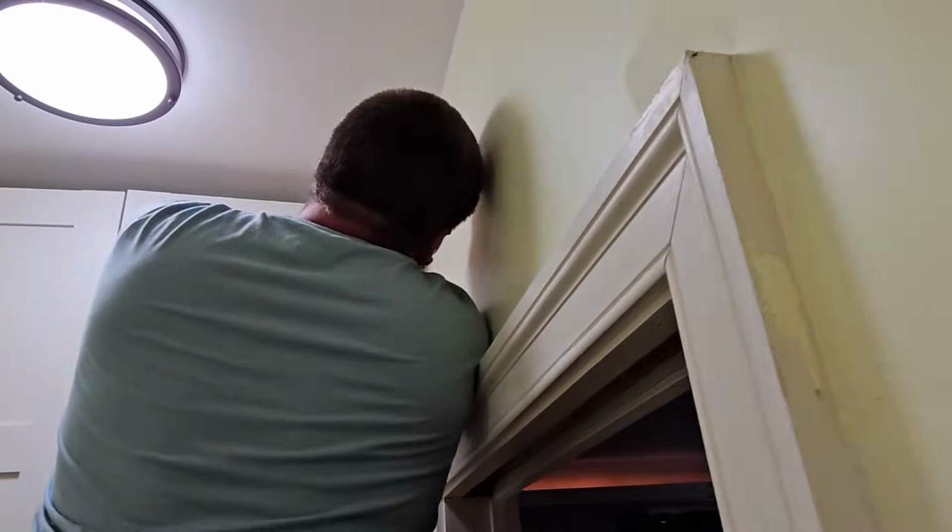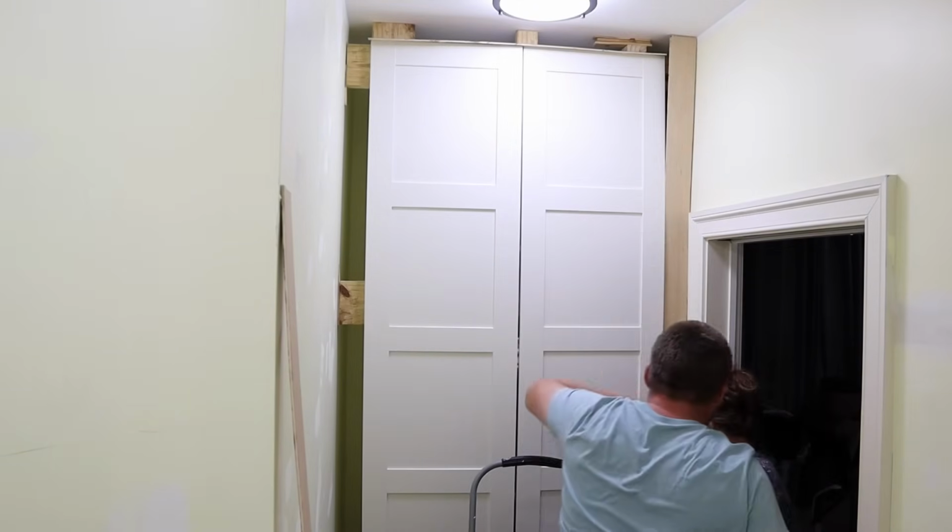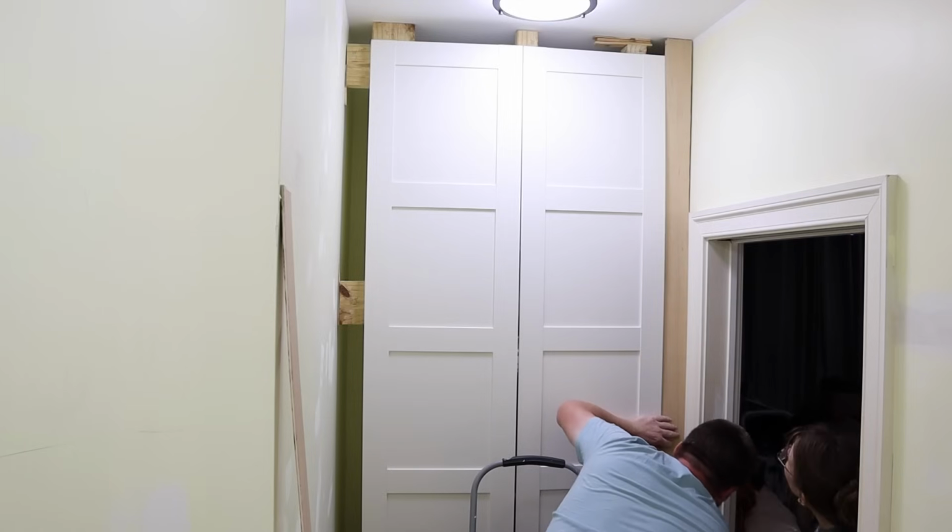We also wanted to build out and make this one enclosed and custom looking versus having this wardrobe with gaps all around it. So we went ahead and did that as well.